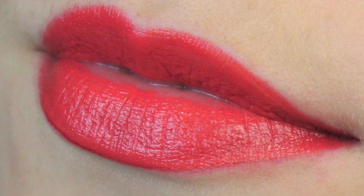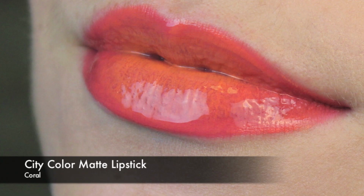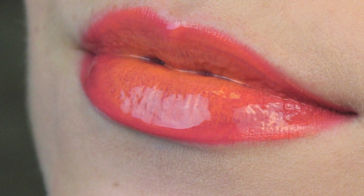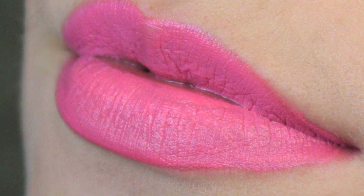And then I also played around with doing some fun gradient colors, just so you know the products I used in the other images. One was this matte City Color lip color in the shade Coral. I did a gradient with that and the yellow. I switched it up with some pink to create what I think looks very similar to Lime Crime's Geranium. It's like this hot neon peachy pink shade.